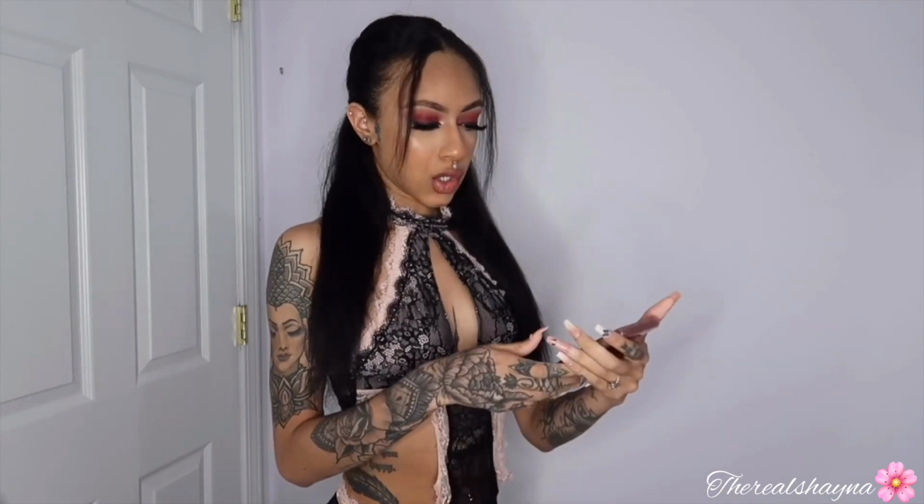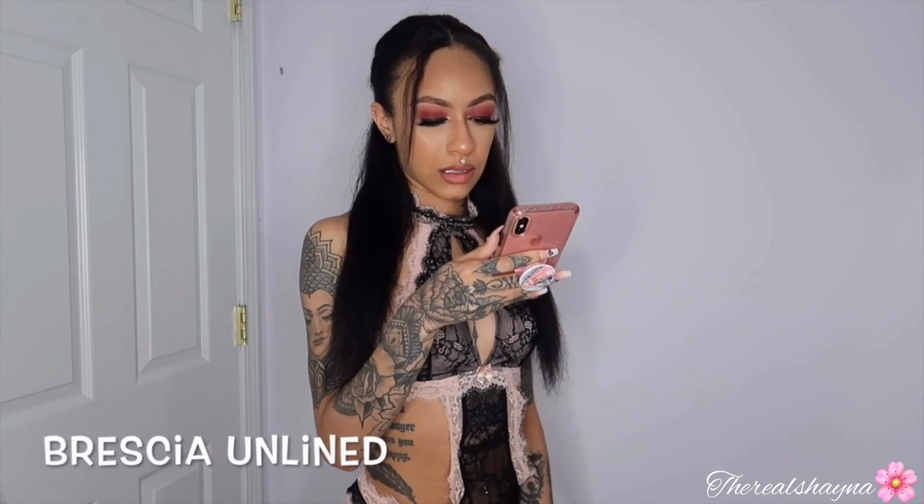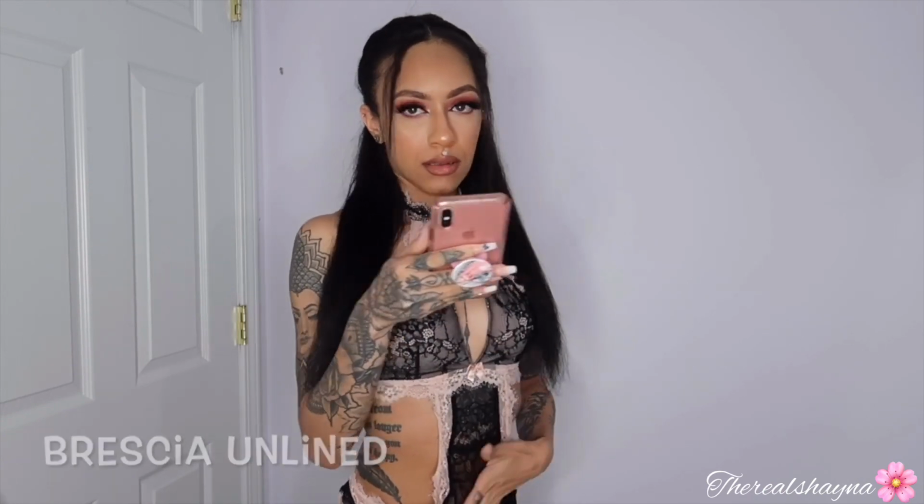So this is the next piece. And I know you guys are like, what the heck? But I got this because this is something different. I was like, oh, I never had lingerie like this before. This is called the Brescia Unlined. It's one whole set, size extra small.